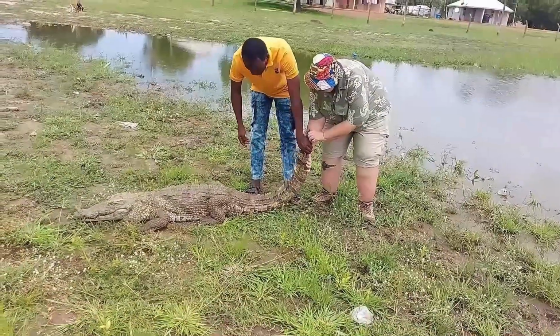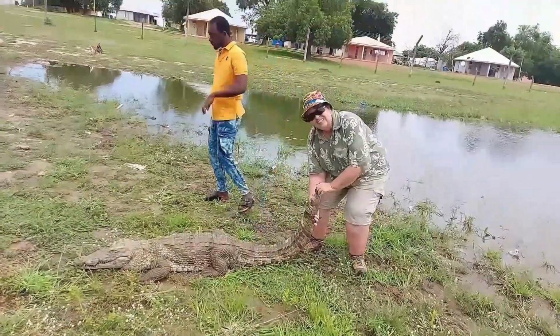Different people do different things, but as I've learned from other crocodile petting places, just avoid the head. And then you stop for lunch somewhere, either in Paga or Bolga, and then in the afternoon, you go and you visit the local market.